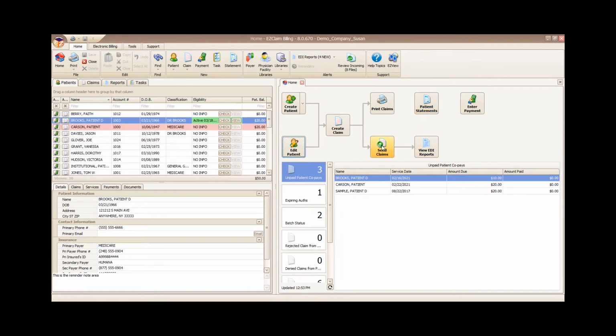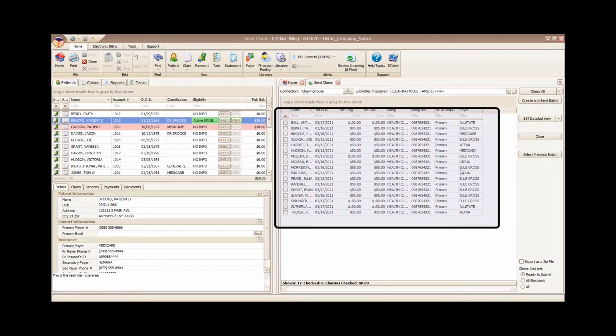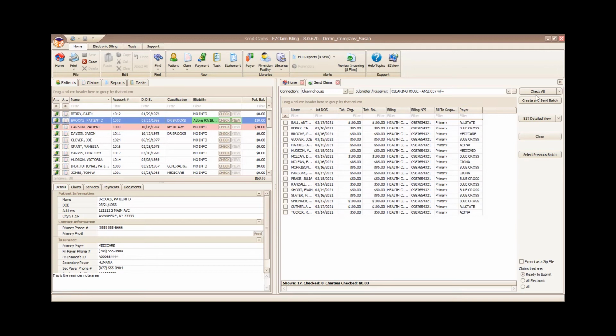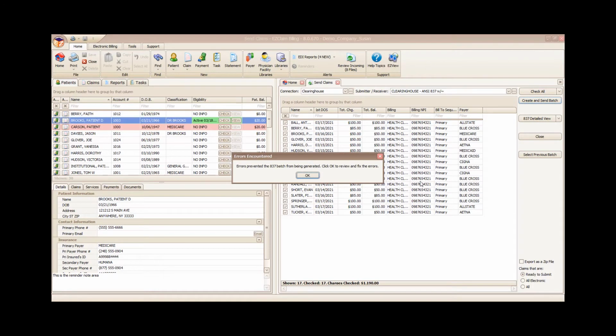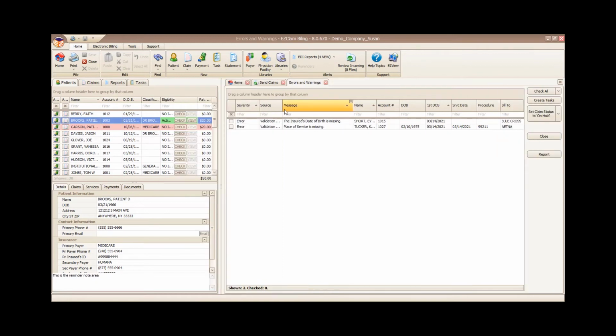In my next flow out here, I would move to sending my batches of claims. My submitter-receiver connections are set up already to my clearinghouse. I see my batches of claims here. For all my patients that I created claims for, I can send primary and secondary and be able to just check all those off. Hit the Create Send button and scrub those claims for any errors.